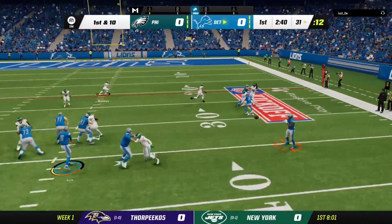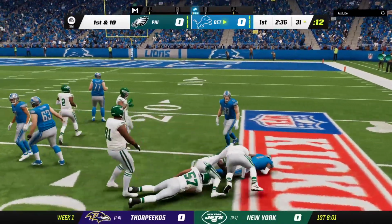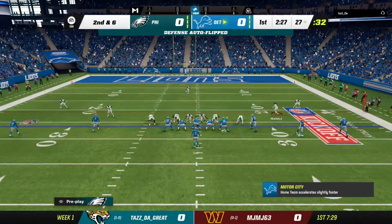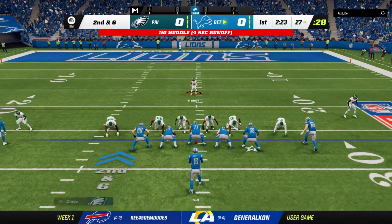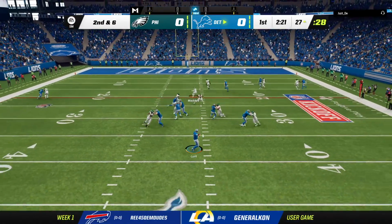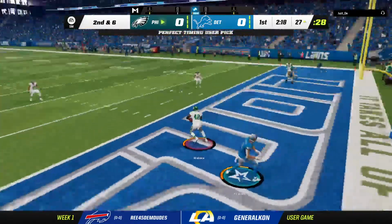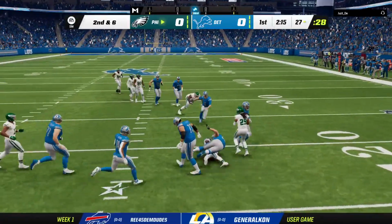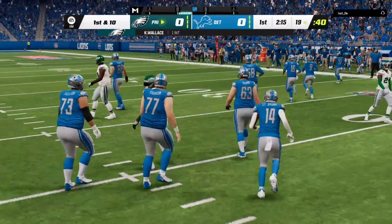On 1st and 10, Goff. That's once again complete to Chark, and he'll be brought down at the 27. 4 yards on the pickup. From the 27, Goff, and it'll be intercepted. And the Eagles are going to get it back here just shy of the 20.